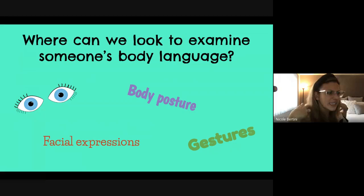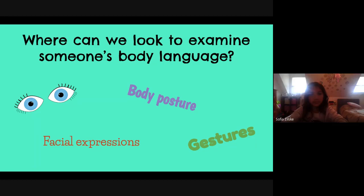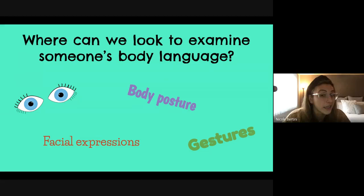Sophia Z, what do you think that means? That might mean that they're mad. Okay, it might mean that they're mad. And Sophia, do you think that person wants to talk to you if they turn their whole body away from you? No. Probably not, right? So we have to be really good. If we want to be a good friend to someone, we have to make sure that we look at their body language so that we can know how to respond.